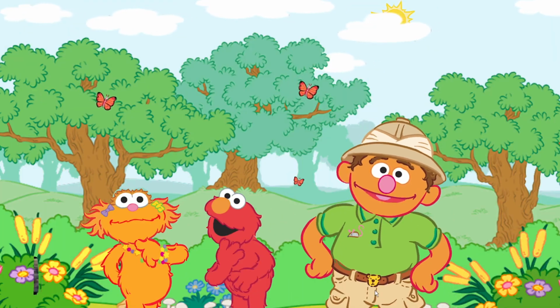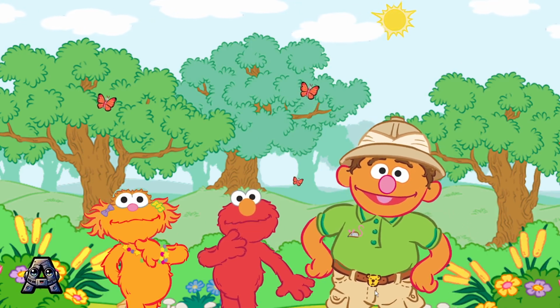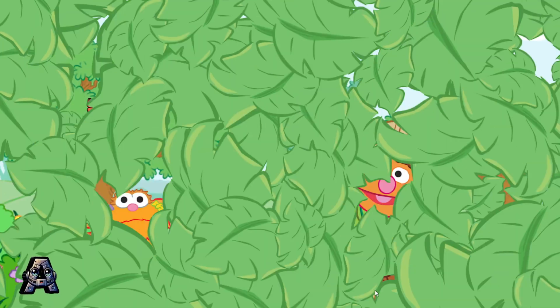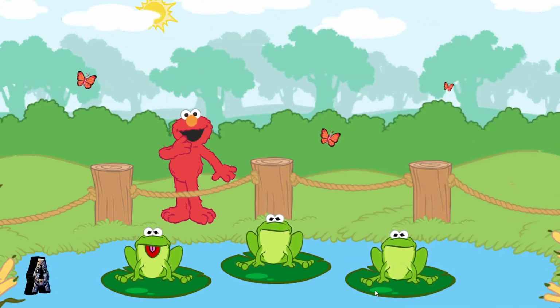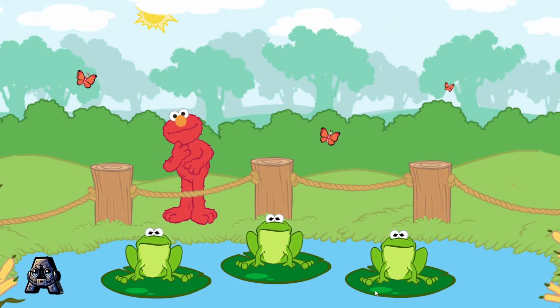This is the wetlands habitat, but some people call it the marsh. Ooh, Elmo wants to see all the animals in the wetlands. Me too! Listen to the silly bullfrogs. Oh. Oh. Elmo thinks they're croaking letters.